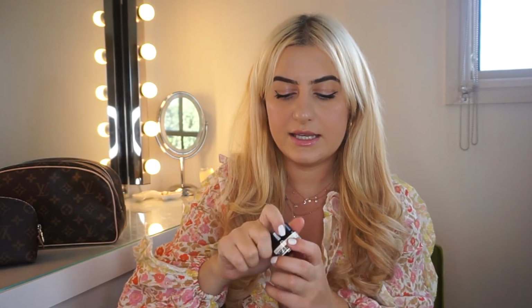Now for my eyes, I used to use Kiehl's. I was a very big Kiehl's user, but now I'm really into this Aesop. It is literally nearly finished, and this is an eye cream. It's very dewy. It's absolutely beautiful. It also comes in a serum, but I'm using the eye cream and it has been doing wonders.